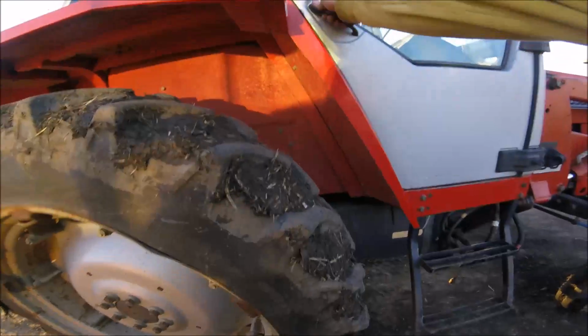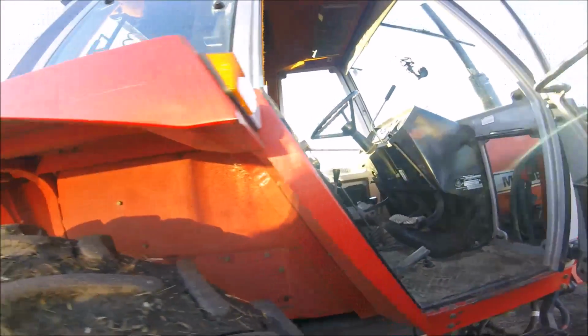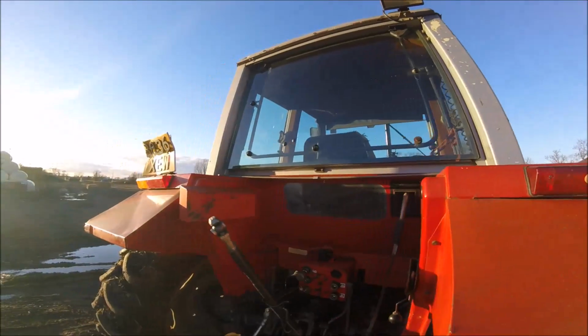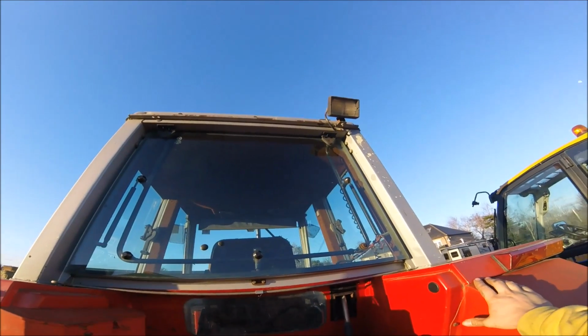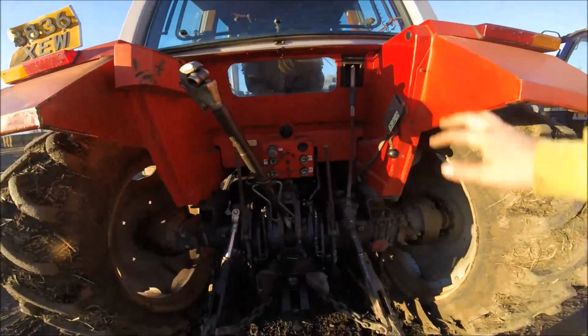Is it in this door? I remember seeing it somewhere, but no, it's just a little bit, but the rest of it is perfectly fine. Nothing wrong with it at all. Around the top of the cab could do with a bit of clean up and a bit of paint. Got the one work light this side. We've got work lights on the front. All the back end's nice and clean.